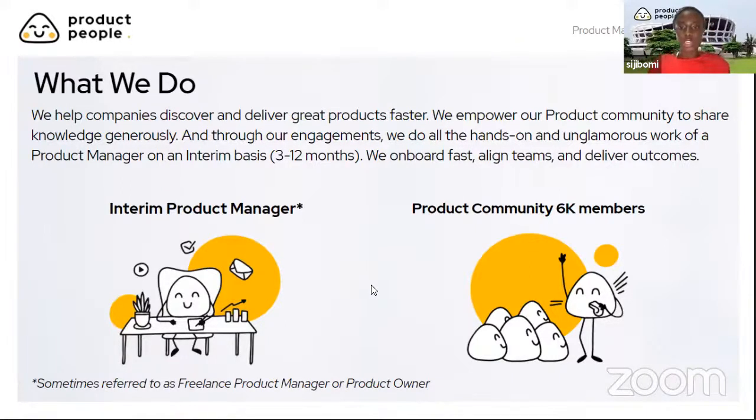So here at Product People, we help companies discover and deliver great products faster. Through our engagements, we do the hands-on and glamorous work of a product manager on an interim basis, usually between 3 to 12 months. We onboard fast, align teams, and deliver outcomes. We also have a large product community of about 6K members, and we encourage them to share knowledge generously amongst each other.